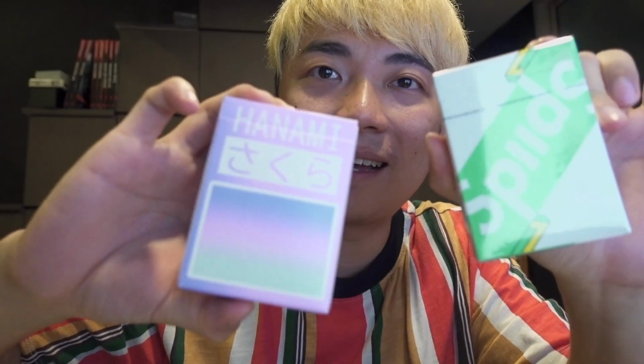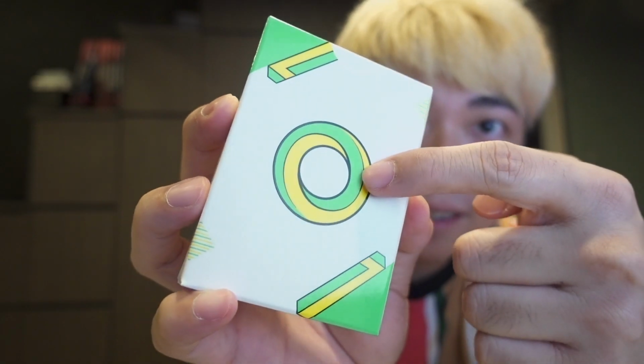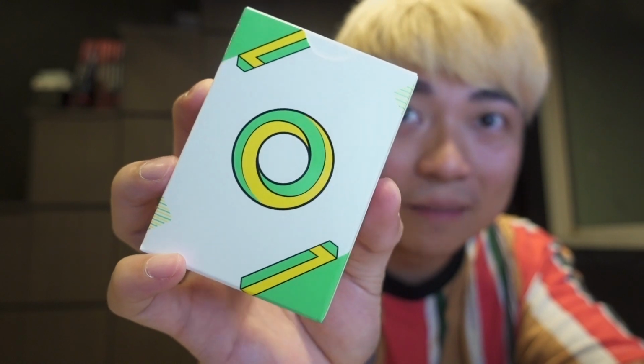We go from this awesome pink-blue deck of playing cards to this green and yellow deck of playing cards. Looks very fresh. Green and yellow, I think, is underrepresented in playing card design. I'm very happy to see that Spuds playing cards has come out with a deck that looks so good. The thing is that I actually reviewed the prototype Spuds playing cards. And because of that, I got confused at one point, not realizing that I haven't reviewed this deck of playing cards. Check this out, there's embossing on the printed parts of the box.